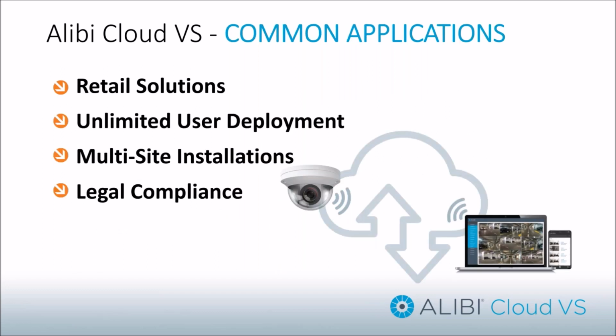Next, we'll go through some common applications. We've got other slides that'll cover this in more detail, but this is great for retail solutions. With retail, there's a couple things. One, PCI compliance is something that always gets brought up in retail. People want cameras, but they don't want the system to only be seen on premise.